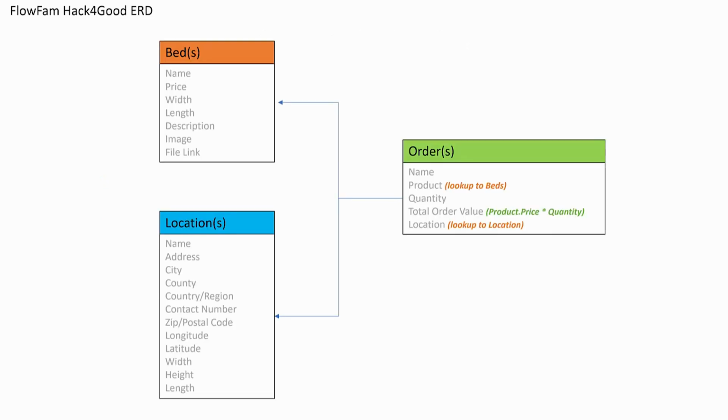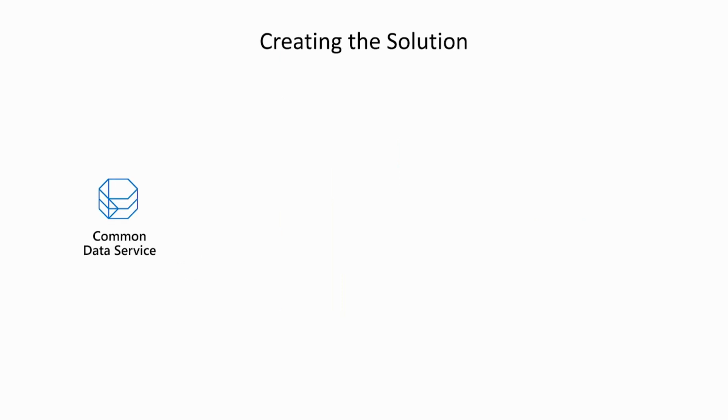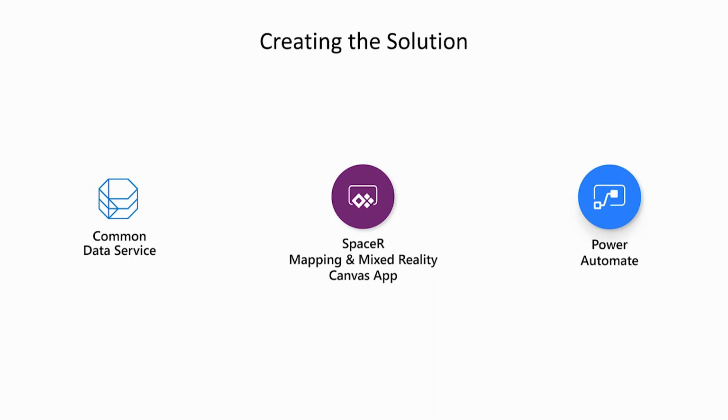Now, we used an ERD diagram, as you can see, to show the data to all of our team and where they'll be using it. Then we created 2 Canvas apps, and then we mixed those 2 Canvas apps into one. Why did we do that? So that we could have 2 teams, mapping and mixed reality. Then we used Power Automate to gather data from the Bing API.